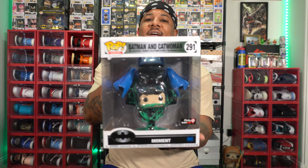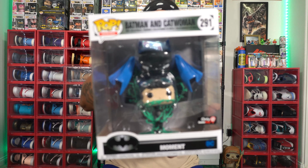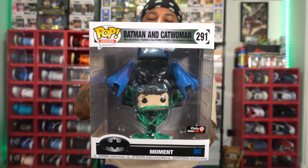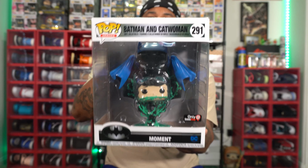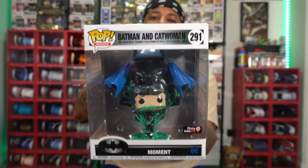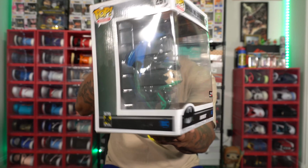Everyone that I ran across, the boxes was messed up. They was dented. They was heavily damaged. Or it just wasn't in the greatest shape to my liking. So the piece that I'm talking about is the Batman and Catwoman. Y'all know me, huge Batman fan. And this was one that was definitely on my radar, definitely on my wish list. And I got it, man.